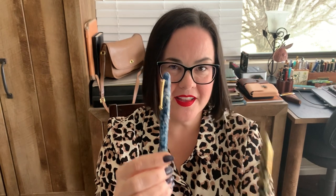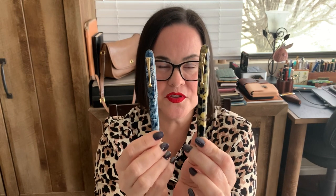Join me for this look at the LeBOEUF Pen Company Vintage Select Collection. So I only have two of the three, but it does come in that lovely green color as well. And I have to say, it wrote pretty good. I really like the way it wrote.